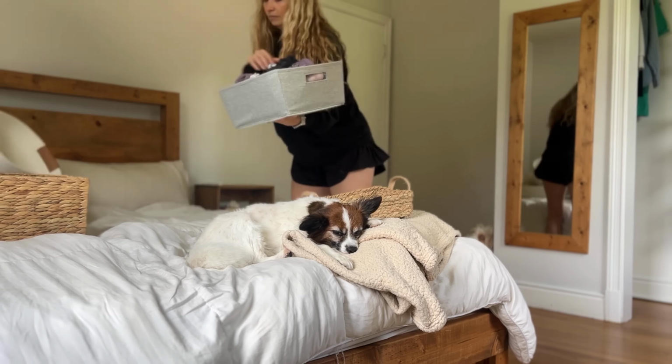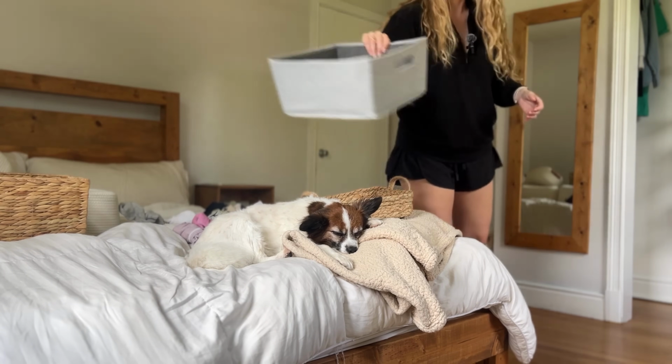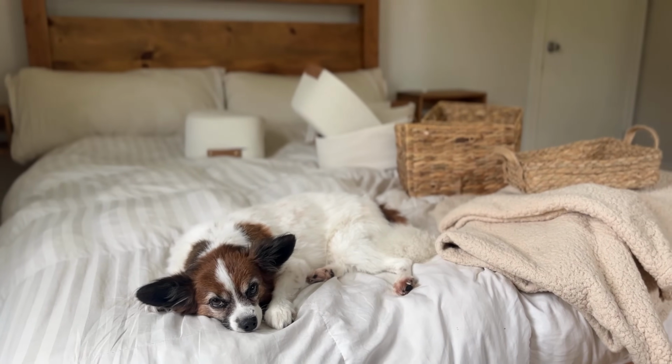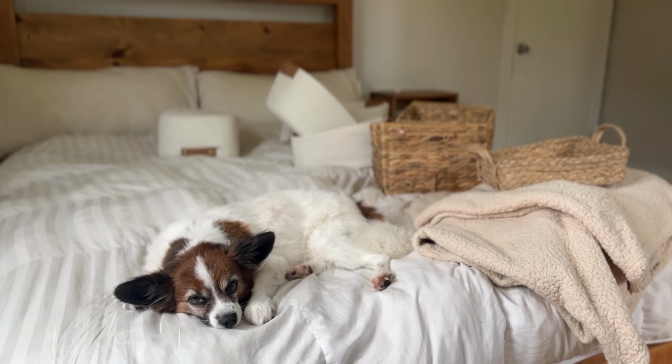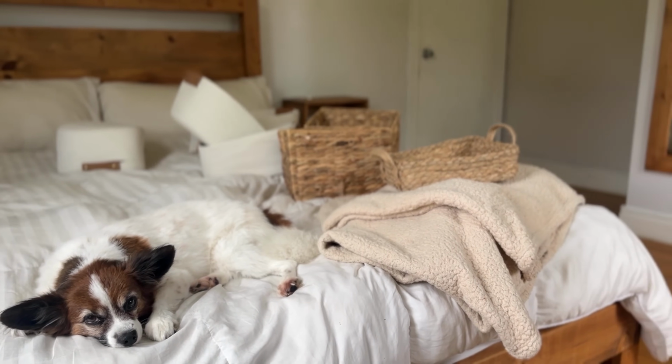The baskets that I have in my closet, I've recently done a whole closet declutter, so I'll list that one down below also if you want to see that video, but I chose these colors because they are calming and they are natural kind of fibers, so my brain feels calm when I'm looking at them, not big, loud colors.